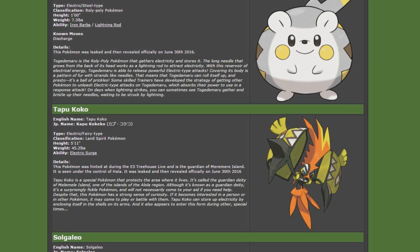It'll be an electric fairy type with an ability called Electric Surge, which summons electric terrain when it enters into battle. And it's a pretty big Pokemon, actually, too. It's like 6 feet tall. Holy crap. People are speculating that this might be a legendary Pokemon, perhaps one of the legendary trio or something like that. I'm not really sure. That seems pretty interesting, though, to see if we actually get another electric legendary. I think we have Zapdos, Thundurus, Zekrom, and Raikou, and that's about it.